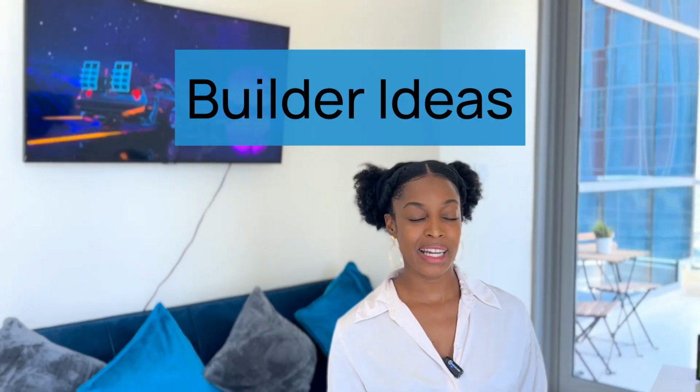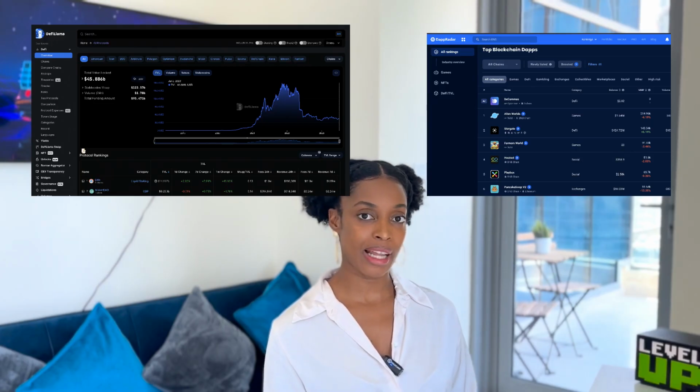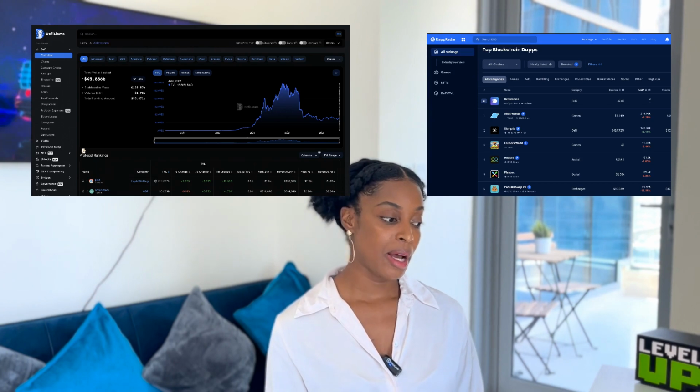The first idea I have is a layer 2 usage tracker. I think there should be something like a DeFi Llama mixed with DApp Radar, but just for layer 2s, where you're tracking layer 2s that are launched, the type of technologies they're using, the number of apps that are currently being deployed to these layer 2s, as well as the number of users. Because it'll just be good to see how these layer 2s are doing and how well they're performing at scaling ETH.